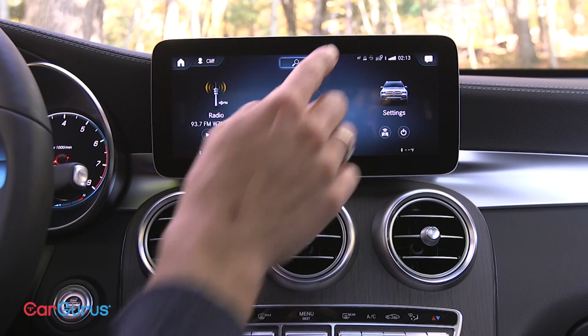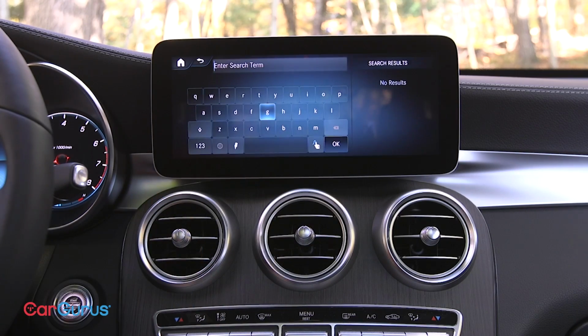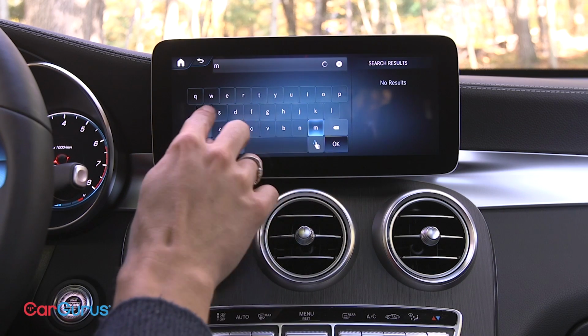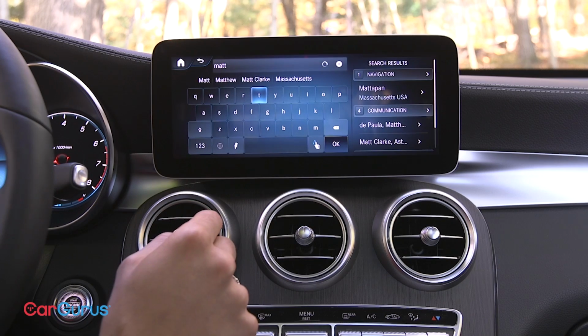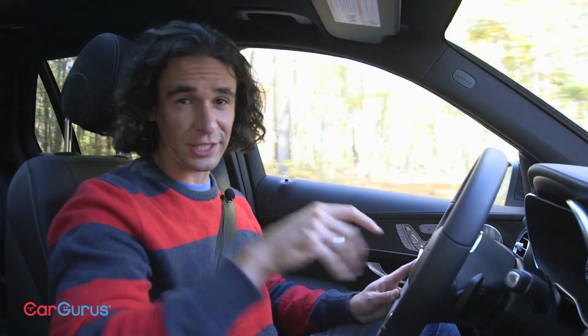The search bar at the top of the main screen, like on an iPhone, can search the web, nav, your contacts, or the owner's manual. If you let it, the system will track your behavior and suggest things you might want, like Siri. And like BMW, there's a Siri of its own.